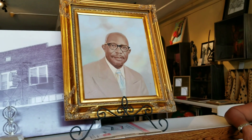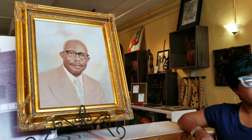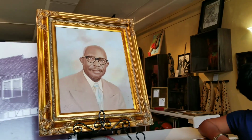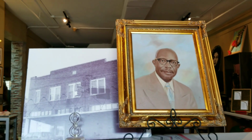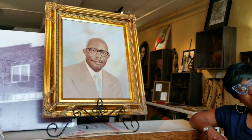So the building is historical. This was in 1926, and this is during the time of segregation. What this building actually was: three individual storefronts on the bottom half, and then on the second floor, two hotel rooms. Next door, we moved the home that he and his wife lived in. But what actually sat on that property was the South Street Casino.